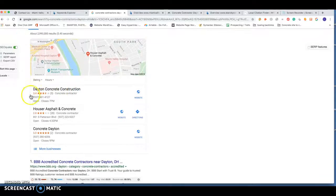This is the Google Maps pack. This is very valuable territory, oftentimes if people are doing mobile searches on their phones these days. Getting your business into this map pack is very valuable. There's a couple different things you can do to get your business into this. It's a combination of what's called citations, and a citation is your business name, address, and phone number on the web, on directory sites such as Yelp and Yellow Book, all these different directories.